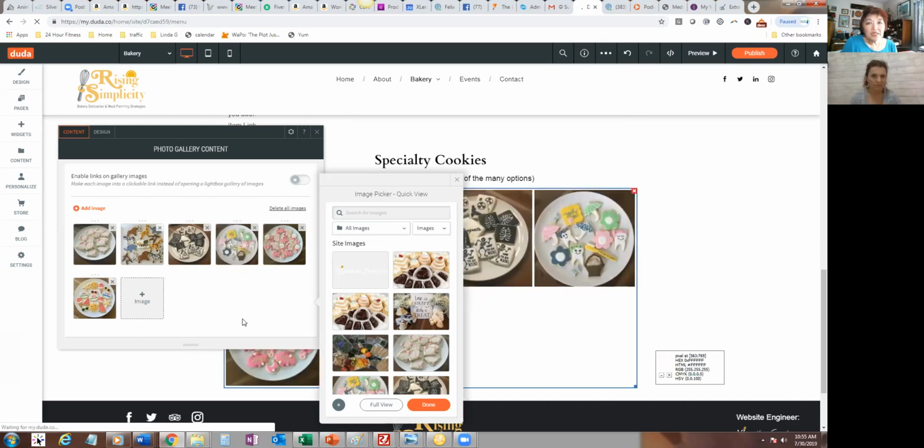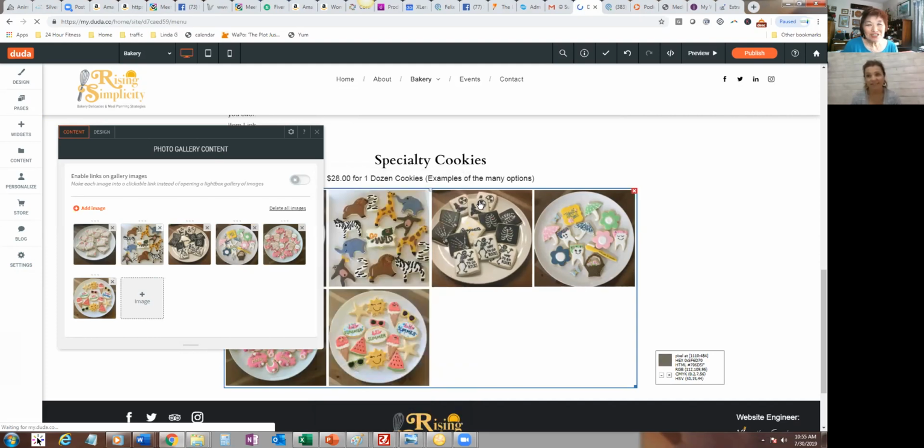Again, very easy to manipulate. You can add as many as you want. There's no real limit here. And you have a lot of great ones. I knew that we were just going to do some training. But that's a great visual.